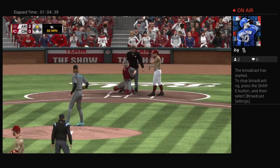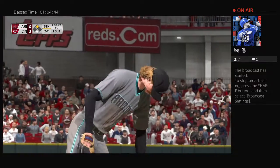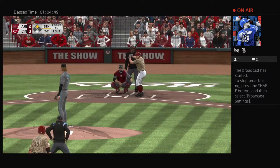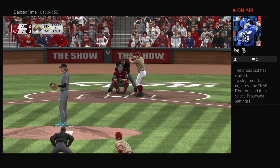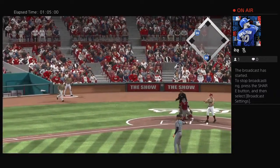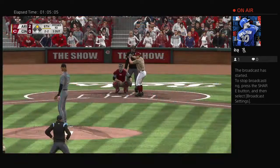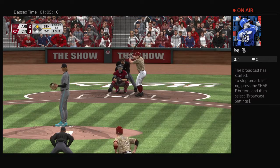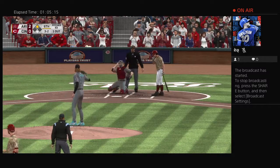In tight with the slider. 2-2. Boy, that's a tough pitch to lay off, even if you know it's coming. Look, 2-strike slider on the back foot. That's a classic pitch, but he did a nice job of laying off it. The 2-2 pitch. Fouled straight back. Another try at 2-2. And that misses, so it's a full count, 3-2.